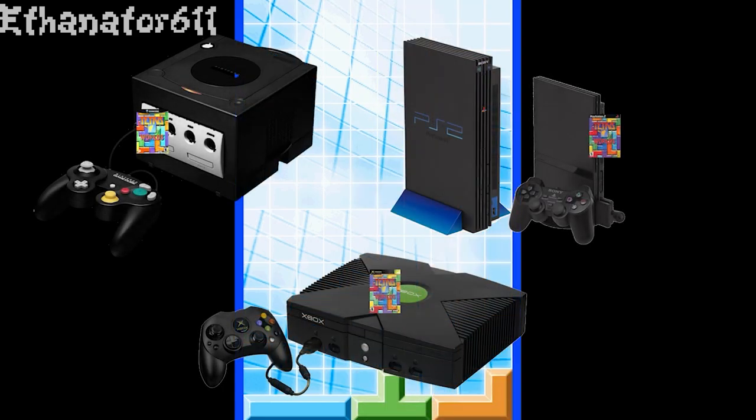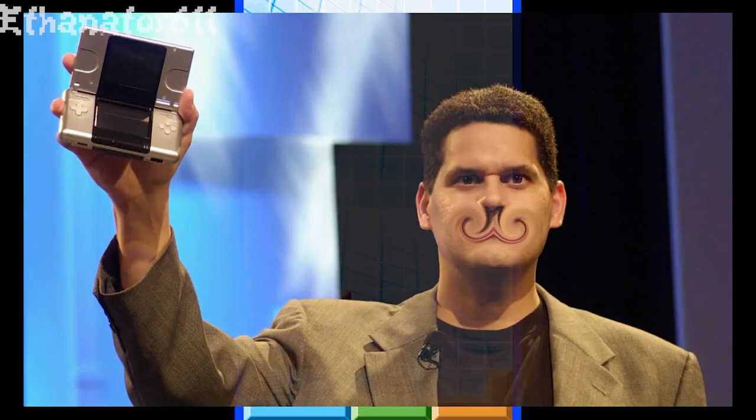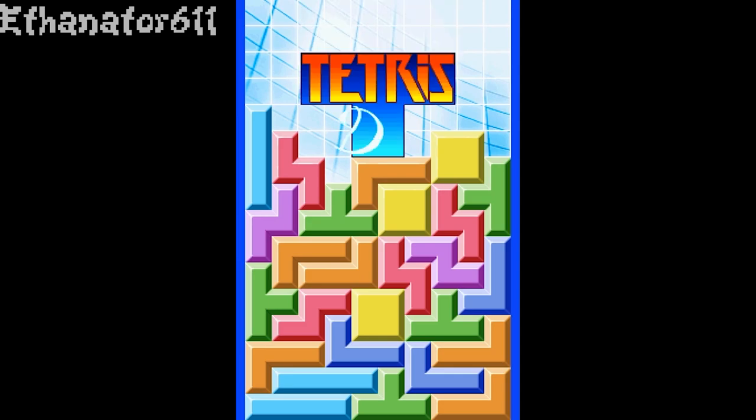Oh, no. I'm talking about THQ Tetris DS. You see, for a short while in the sixth generation of consoles, THQ started publishing some Tetris titles. See Tetris Worlds for that. And when the DS came out, THQ quickly put in development a Tetris DS game. Close to the end of development, however, legal issues arose between THQ and the Tetris company, and all we're left with is this leaked debug build.